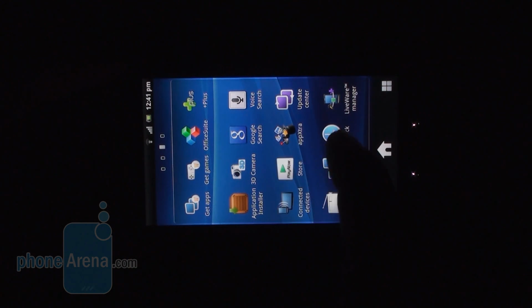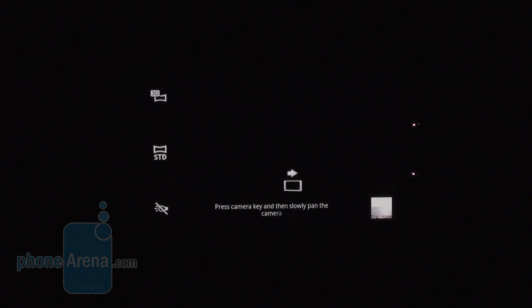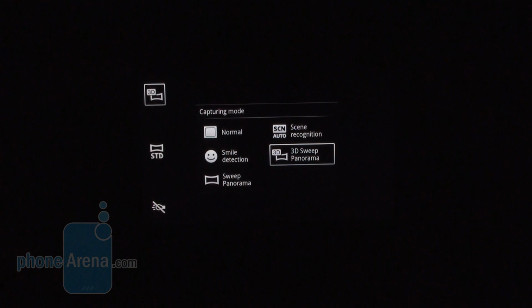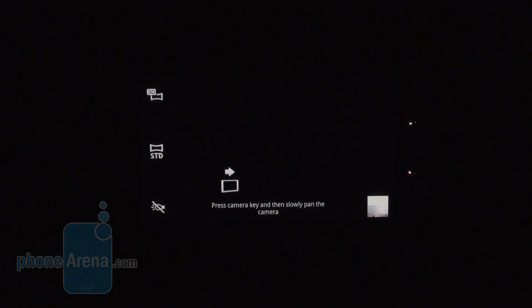There's also something brand new called 3D Panorama, 3D camera. You can either start it directly from here, from this app, or from the camera interface. It basically translates the two-dimensional panorama into three-dimensional with some clever algorithm of Sony Ericsson. But it's only good to watch on Sony's 3D HD TVs, which makes it basically too much of a hassle to deal with, but it's nice to have nonetheless.